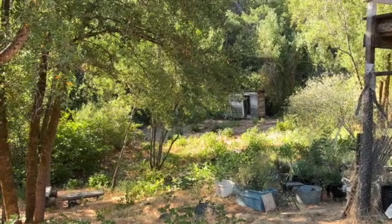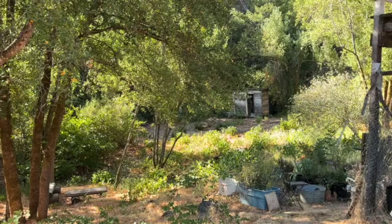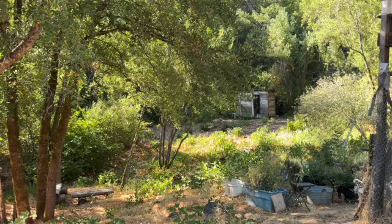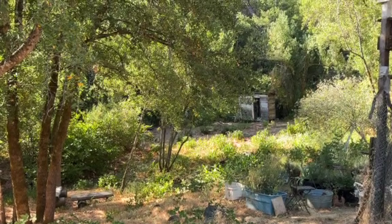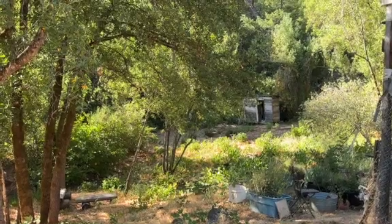I'm glad the deer have found an alternate place to eat. However, I do need to keep that kind of low, especially during the time when I'm outside a lot, because I've seen wild pigs out here and I don't want to give them an opportunity to hide on the property.